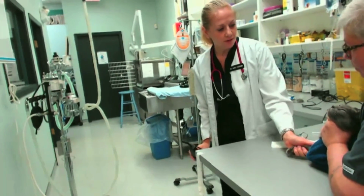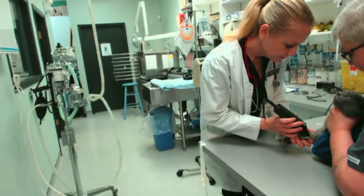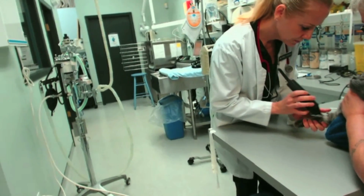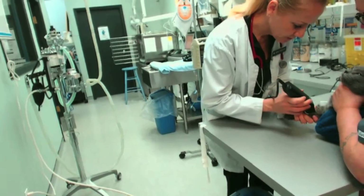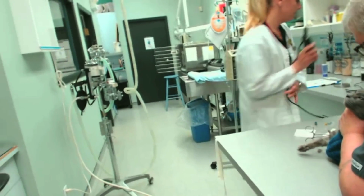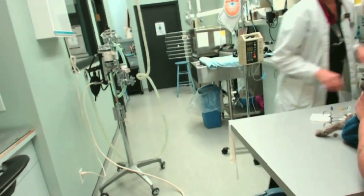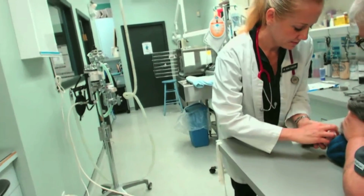I'm just gonna make a noise, Firefly. You good with the noise? Okay, sweetie. Oh, getting a little haircut. Yeah, it just allows us to put it in more sterilely. That wasn't so scary. No, life is better when you're relaxed.